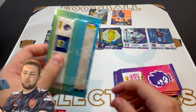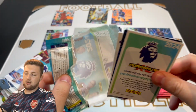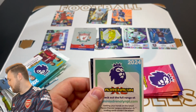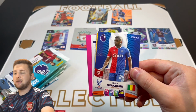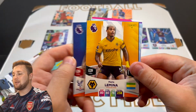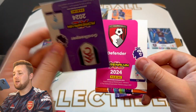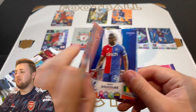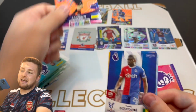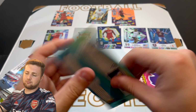Next pack. Let's go. It'd be nice to get more than one need in this video though. Be nice to just have more than Zabaranyi that we need in terms of base cards. We have got there a code card once again. We've got Cheikh Doucouré, Crystal Palace. Lamina of Wolves, Ferguson of Brighton, Edison of Man City, Fulham's Bernd Leno, top keeper. I've got a Bournemouth defender there. It is Zabarani, world class, second world class of the opening.